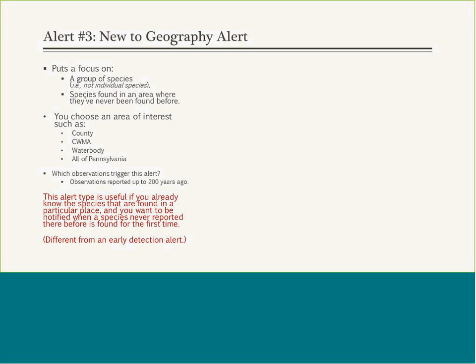So ultimately, what this alert tries to do is, if you already know a species or grouping of species that's found in a certain place, you just want to know when a new or different species is found in this area for the first time. This one is also a little bit different from the other ones because it's going to trigger on observations that are a little bit older, that were reported at least up to 200 years ago. So this one's going to be a little bit different in that regard.